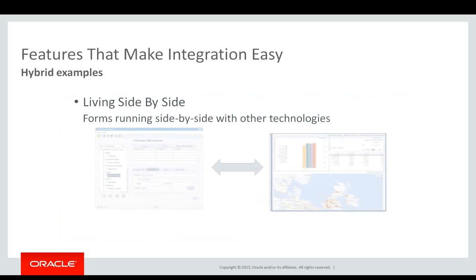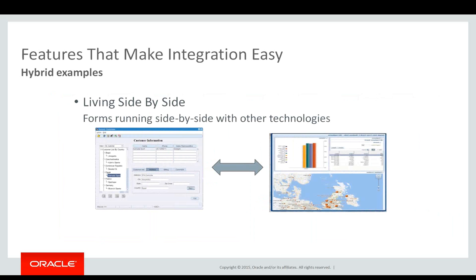So again, what we want to talk about doing is, as you upgrade into newer versions, we want to encourage you to take advantage of our ability to integrate with other products and technologies. I don't know if anyone's familiar with it, but on the left-hand side is a representation of an older Oracle Forms Summit demo. In this particular image, it's been enhanced visually as well as technically a little bit, and we'll explain that in just a second.